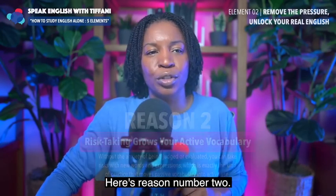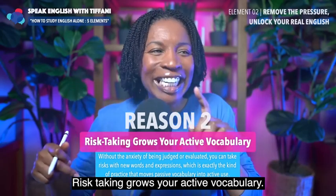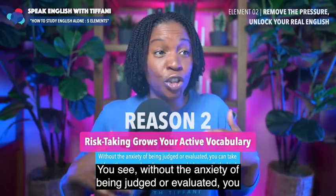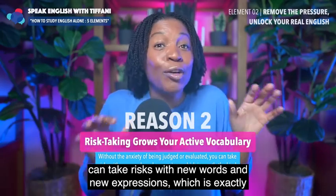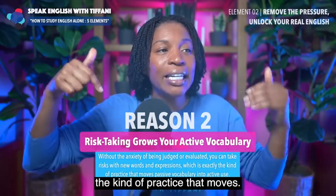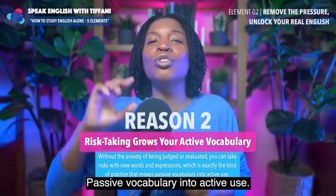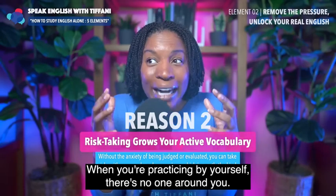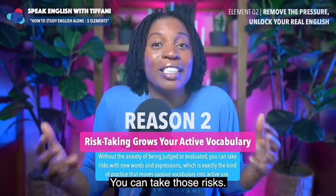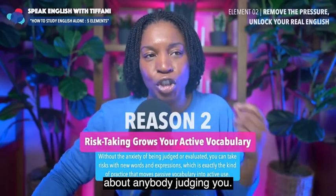Here's reason number 2. Risk-taking grows your active vocabulary. You see, without the anxiety of being judged or evaluated, you can take risks with new words and new expressions, which is exactly the kind of practice that moves passive vocabulary into active use. When you're practicing by yourself, there's no one around you, you don't feel any pressure, you can take those risks. Let me try to use that new word, because you're not worrying about anybody judging you.